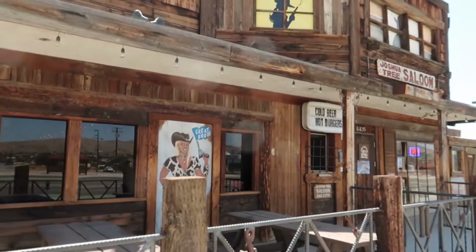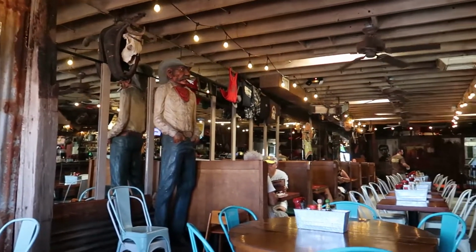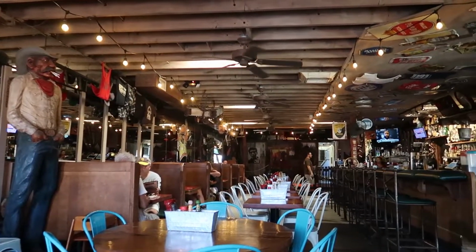We're now gonna have lunch at the Joshua Tree Saloon. It's super touristy because it's like the old school saloon. It's a super unique experience because I never thought we would ever get a chance to visit a saloon. It looks just like in the movies where you see them come in and get some beer from the bar. You also look at the reviews on Google and apparently the food here is really good.